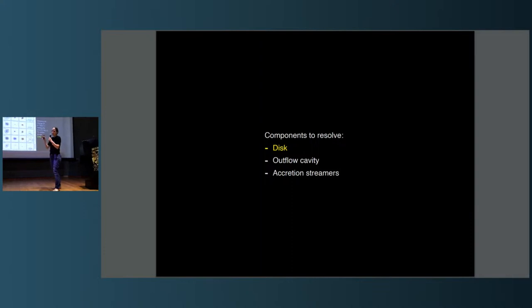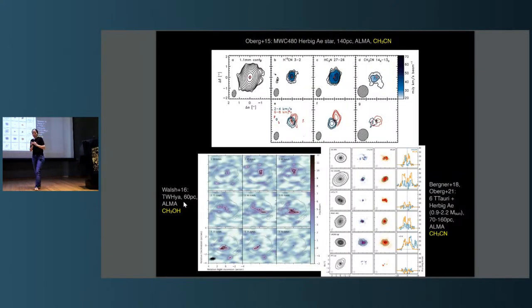So I just show here a compilation of the works in the literature that I have found that report complex organic molecules in disks. These are actually very few. For example, the first one was reported by Karin Oberg in 2015. She detected methyl cyanide in this object, but as you can see, the detections are really, really at the limit of sensitivity.